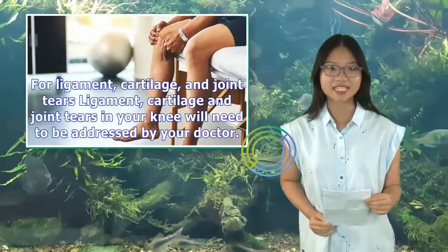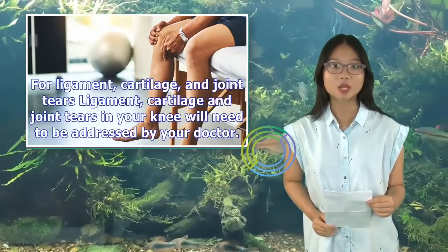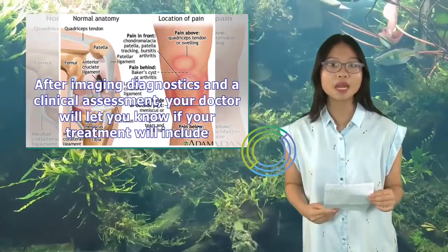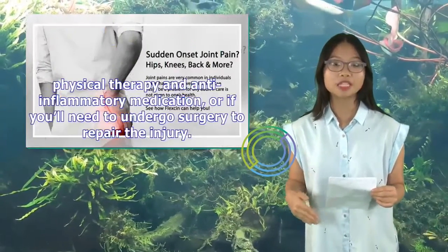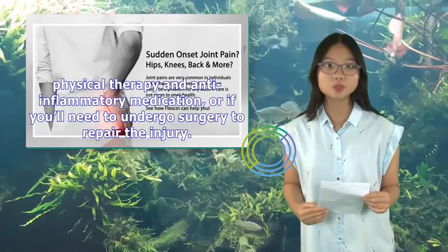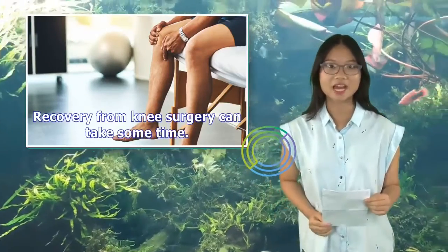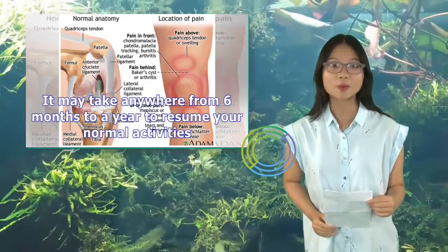For ligament, cartilage, and joint tears. Ligament, cartilage and joint tears in your knee will need to be addressed by your doctor. After imaging diagnostics and a clinical assessment, your doctor will let you know if your treatment will include physical therapy and anti-inflammatory medication, or if you'll need to undergo surgery to repair the injury. Recovery from knee surgery can take some time. It may take anywhere from 6 months to a year to resume your normal activities.